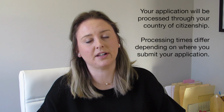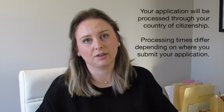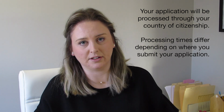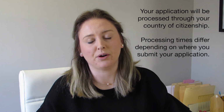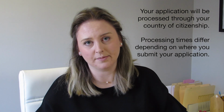As far as processing times, even if you're here visiting in Canada, it will always be processed through your country of citizenship, or if you've lived in a country legally for over 12 months, it'll be processed there. So in terms of processing times, the answer is that it differs on where you're applying from. For example, the London visa office will have different processing times than the New Delhi visa office.